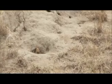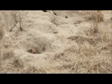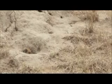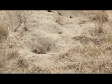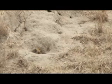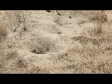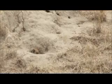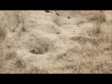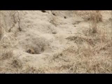I haven't seen tawny plated because they're mostly rock dwellers. And the giant plated as well. The giant plated lizards that you get in the Kopi, the rocky areas, also more associated with rocky outcrops. But those are perhaps the three types of plated lizards that we would find here in the Sabi Sands. But I think we only really get this one here at Djuma, the rough-scaled plated lizard. There's also, I think there is a yellow-throated plated lizard, if I'm not mistaken, which can be confused with the rough-scaled.